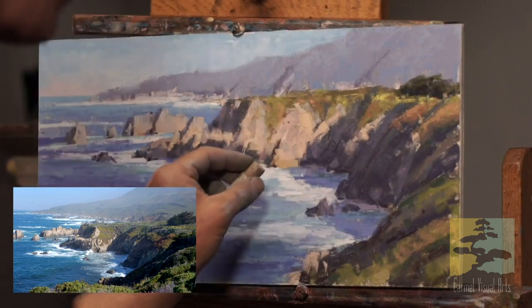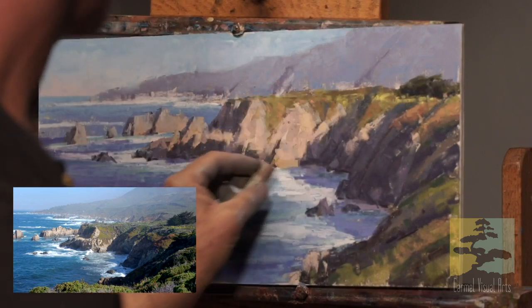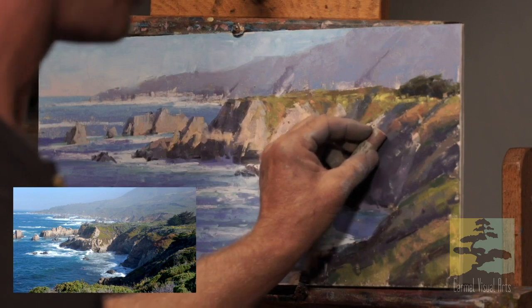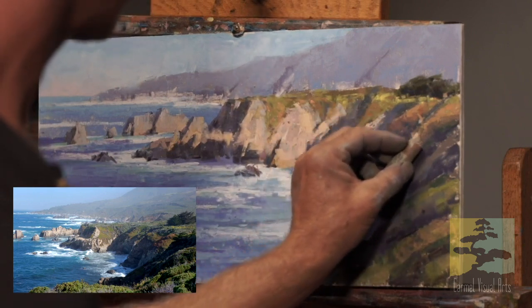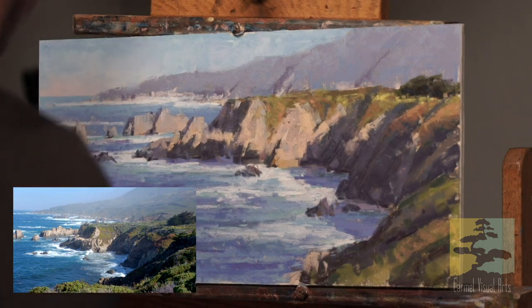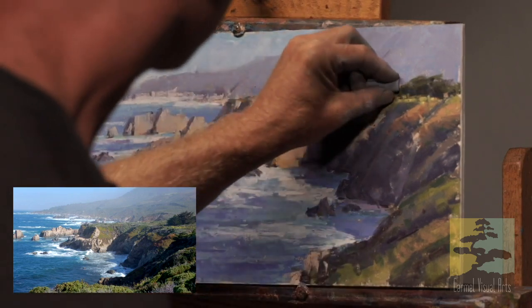Another argument just for working on location too is the opportunity to try different compositions, different color, you know, try things out. And what's the worst case scenario? You bomb on a painting, you've invested 2 or 3 hours. It's not that big of a deal. Let's get that.